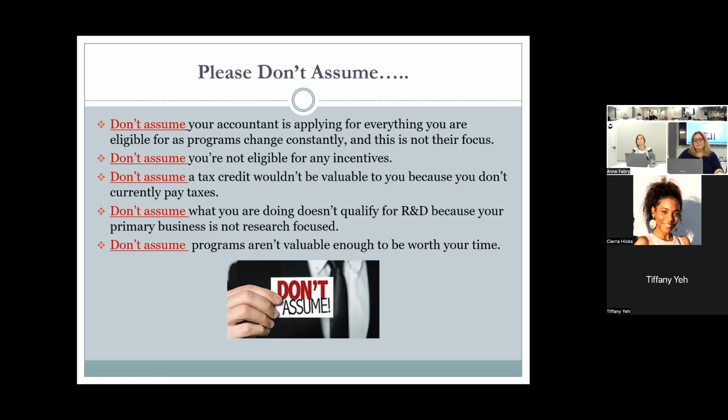This is important because our company's been around, I said, for 24 years. And the reason we're in business is because people assume that their accountants are applying for everything. They assume that they're taking advantage of all of the opportunities that are out there. And this is not to bash accountants. I have an accounting degree.